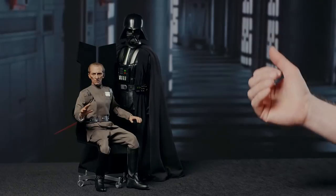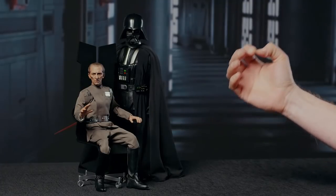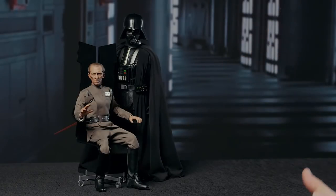I wanted Vader's posture to be more imposing, more like the threat of pending action than any action actually going on right there. He's ready to do Tarkin's bidding at a moment's notice. So yeah, I think we've got something good here. I think that this is worth sticking with. I think that'll look good on the shelf.